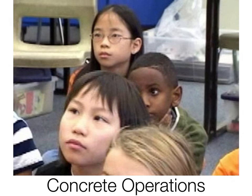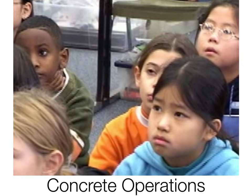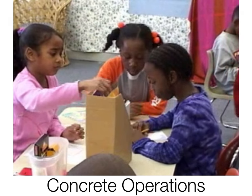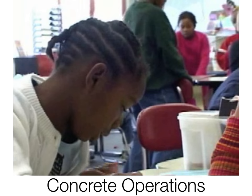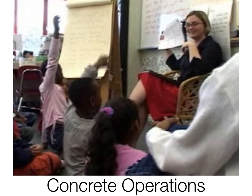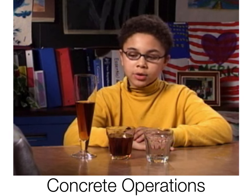When these children are asked why they believe that the taller glass or the flattened Play-Doh contains the same amount, their explanations illustrate that they are now able to decenter, or to think about more than one aspect of a problem at a time. They are able to follow the transformation from beginning to end and to mentally reverse the process, achieving a logical milestone that Piaget called reversibility.